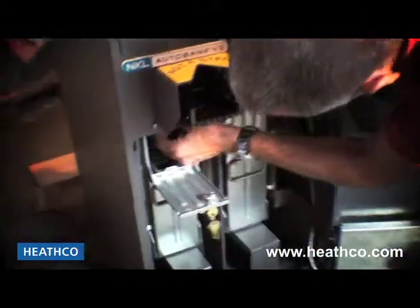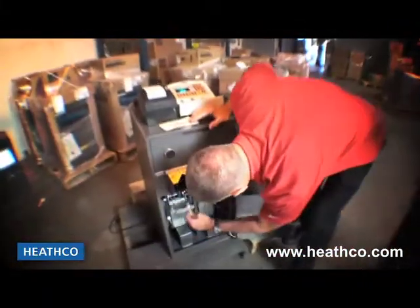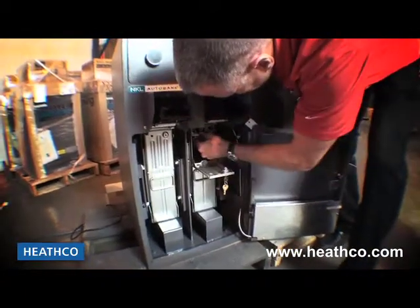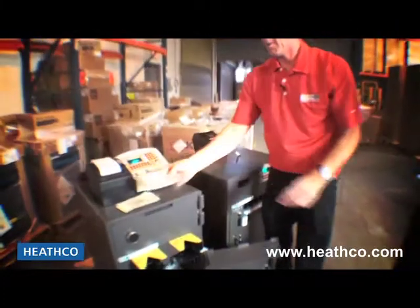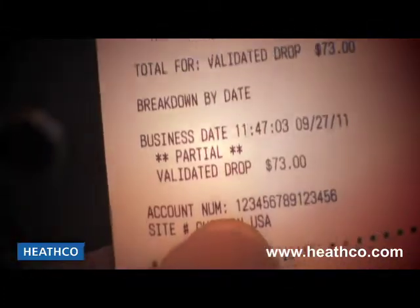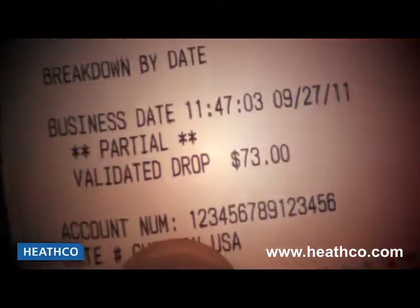Come in here, and you can see, Dave, the money's stacked from the first bill of the day to the last bill of the day. That happens to be one cassette, Dave. Here's the cassette. Right here, here's your money. The receipt is here. This will account for multiple days of deposits.